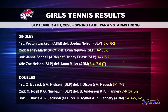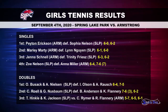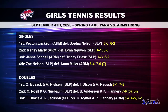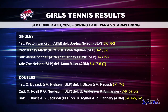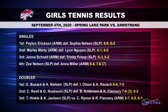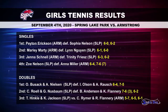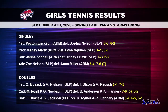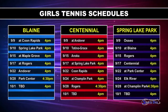We're gonna head on over to Spring Lake Park, taking on Robbinsdale Armstrong. We're looking at a couple of these ones, but one to note is number 4 singles, where Spring Lake Park was able to defeat Anna Miller 6-4, 7-6. In doubles matchups, we get to see another victory, but this time it's coming from number 2, Carissa and Genevieve, who took on and defeated Bryn and Kashari. So 7-6, 6-2, the Panthers get the victory in that matchup.